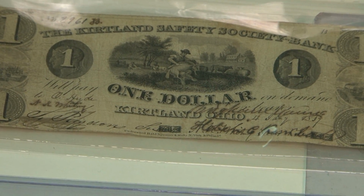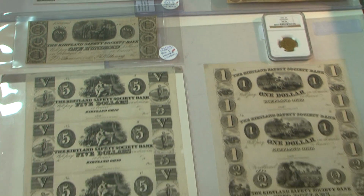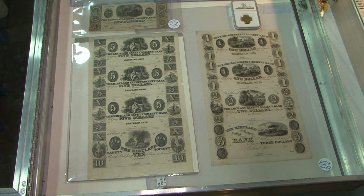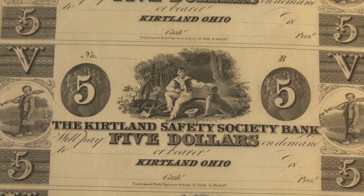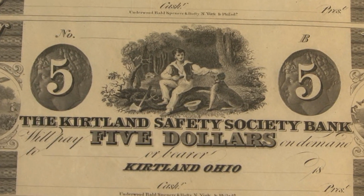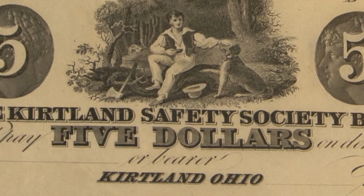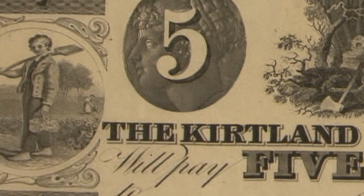Well, the Kirtland bank was organized in 1836, and it was a bank that had a very colorful history. Joseph Smith organized it to basically be a convenience to the members of the church back in Kirtland, but obviously it went beyond Kirtland to some of the surrounding areas, and it failed almost immediately because it wasn't really backed by anything, and it didn't have a legal charter from the state of Ohio. They had the notes printed, and then they were denied the charter.